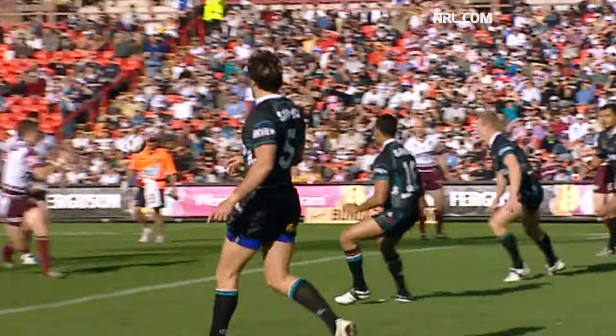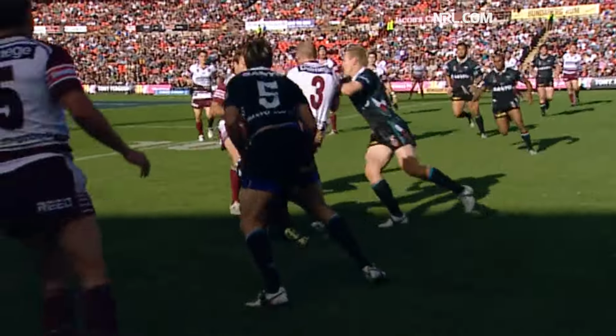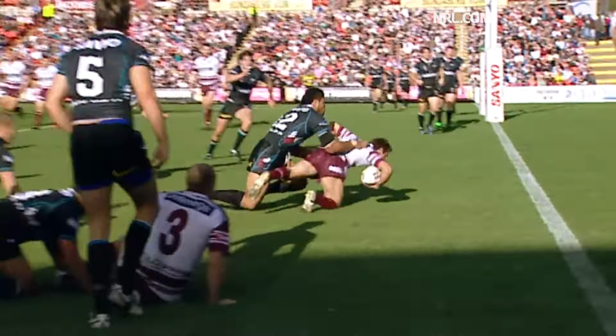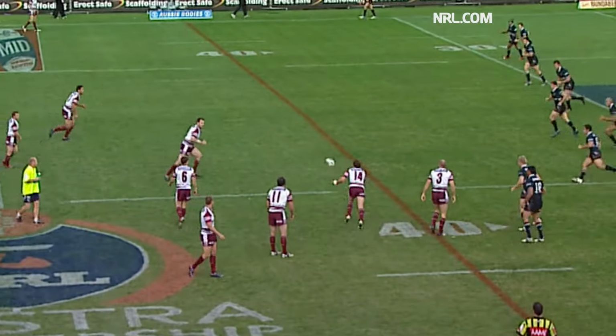Monaghan to Orford with decoy men in front of the ball. Here's Stewart, a chance for Bell, who can't find the line. So can Brett Stewart, who's there. Did he reach out, though, for a double movement?